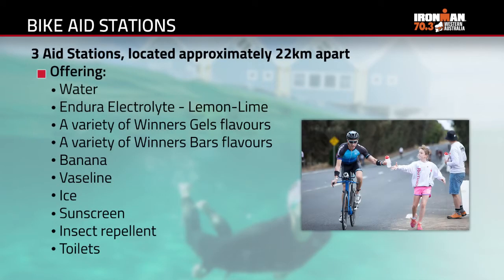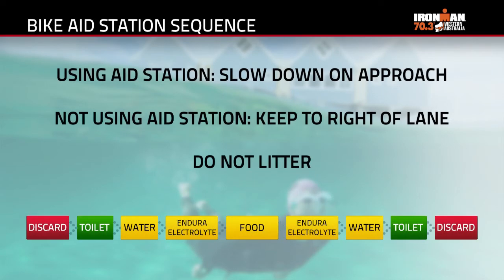The bike course has 3 aid stations located approximately 22 kilometres apart from each other. Please see on screen what is available at each aid station. Please view the sequence of the bike aid stations on the screen.